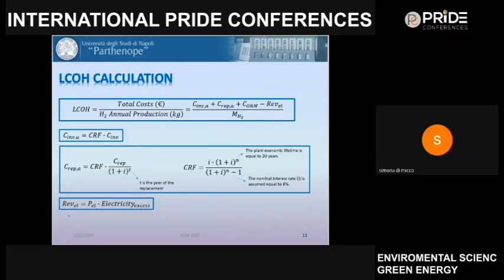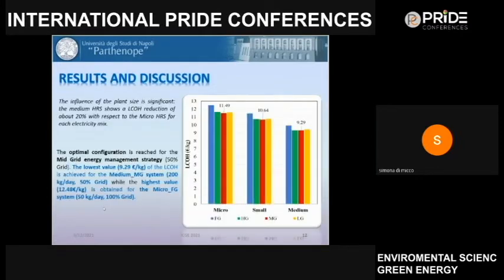The revenue for selling electricity is calculated by considering, obviously, the quantity, so the electricity we have to divert to the grid, multiplied by the remuneration price of electricity.